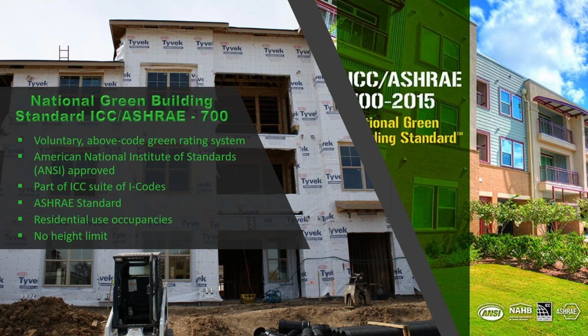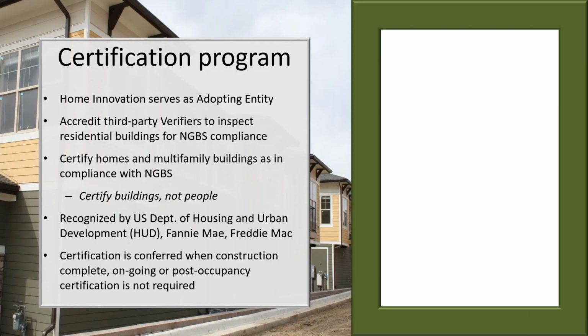So like I said, this is a certification program that is overseen by the Home Innovation. They are the adopting entity for it. You are able to utilize verifiers, which is great. We'll discuss that a little bit further. Again, homes and multifamily, it's recognized by federal agencies when it comes to financing and so forth. And then it does have a certification, which I think allows a little bit of recognition for the efforts that you go through for this.